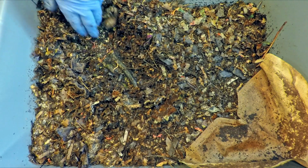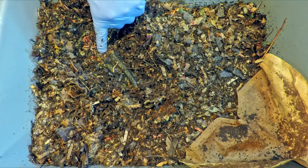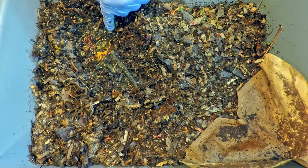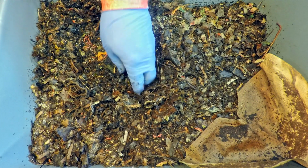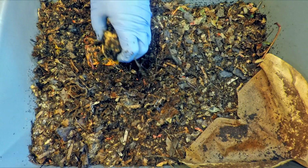You can see some of the crushed eggshell I would have used last time as grit. And I guess what I'm touching here must be the pumpkin in progress. I'll try to pull it out carefully, but I don't want to destroy the thing.